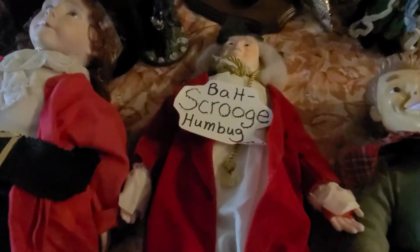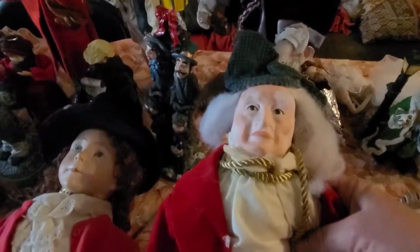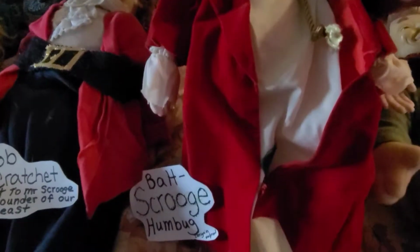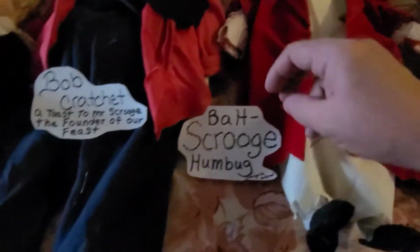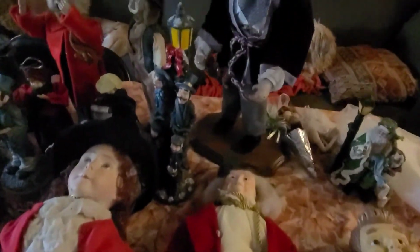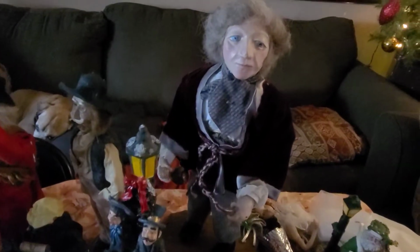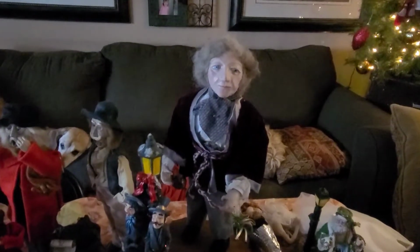And then I was lucky enough to find an actual Scrooge in his nightgown and everything. Don't remember what I paid for him, but he wasn't a ton of money. But I couldn't believe it when I found him. And then I found another Scrooge-looking guy. Whether he is or not, I don't know. But I'm going to say this is just a little bit younger, back when he was miserly, but not quite as bad of a Scrooge as he is now. He works amazingly well.